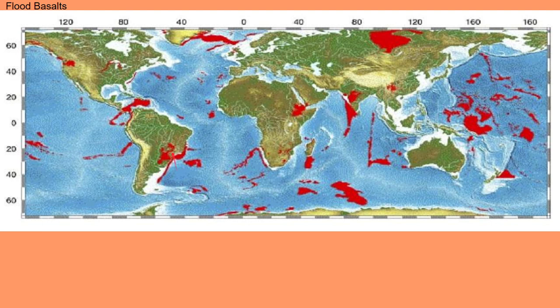But there were a lot of extinctions throughout Earth's history. It wasn't just the dinosaur extinction. There were other extinctions too, and we will definitely talk about those in this class. But we're starting to think that these had a lot to do with them. Not all of these, but some of these huge flood basalts.